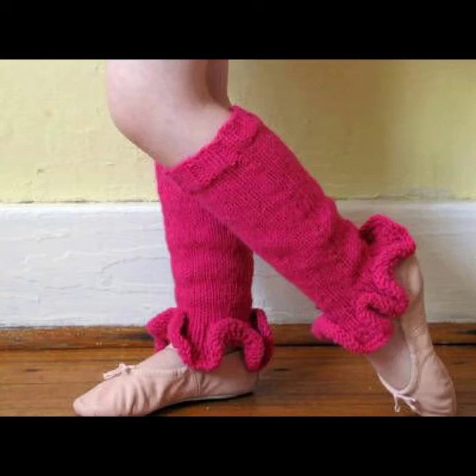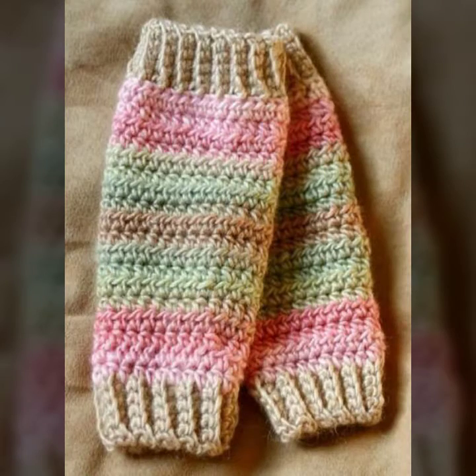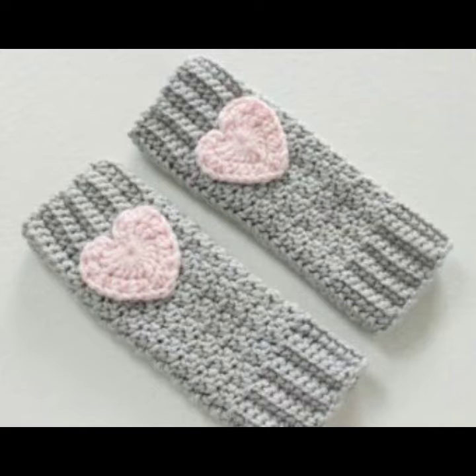Today I will talk about a more stylish and gorgeous collection of the most worn and most demanded baby collection. Baby crochet leg warmer designs, different ideas, different color combination contrasts for you.